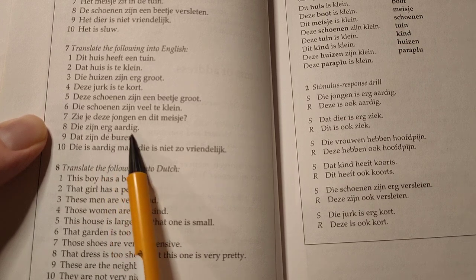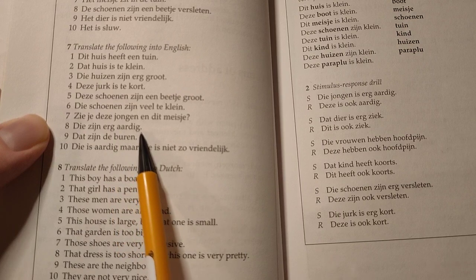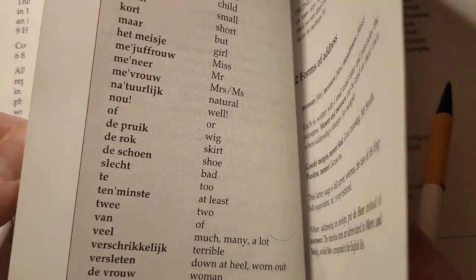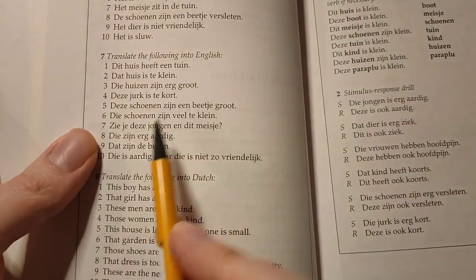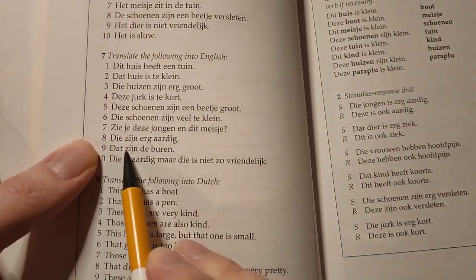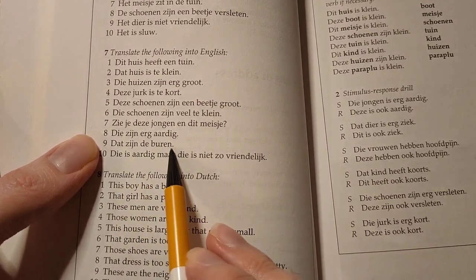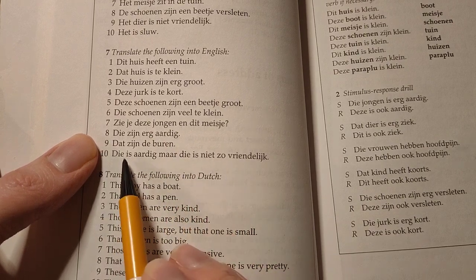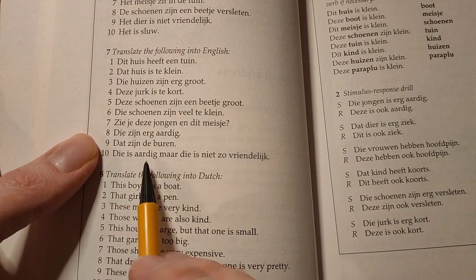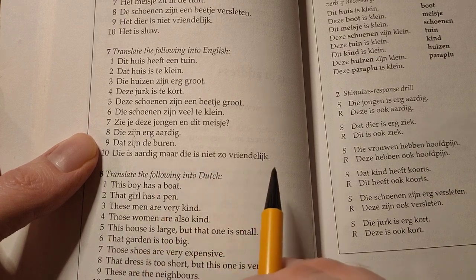Die zijn erg aardig. These are very aardig. Is that like nice? Yeah, aardig is nice. Die zijn erg aardig. Dat zijn de boeren. Those are the neighbors. Die is aardig, maar die is niet zo vriendelijk. This one is nice, but this one is not so friendly.